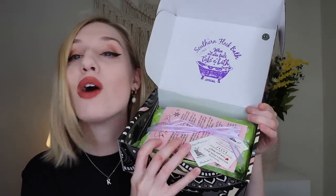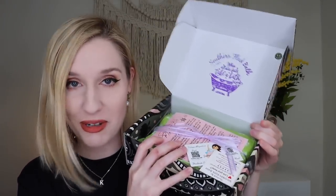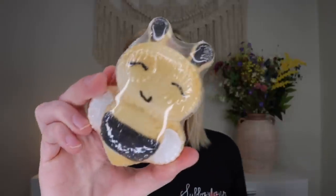When you open it up, that is what it looks like. It smells so incredible. So this is their May box, which is their flower garden theme. And honestly, the tissue is so cute with the little flowers on it. Oh my gosh, this looks very bath bomb heavy and I'm so excited. Everything's wrapped really nicely in bubble wrap.